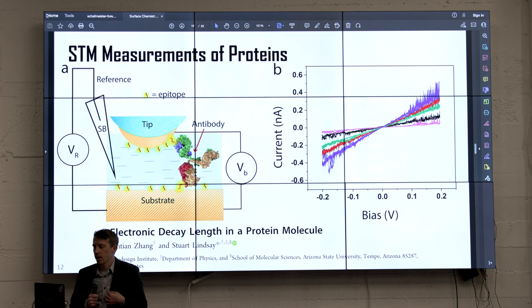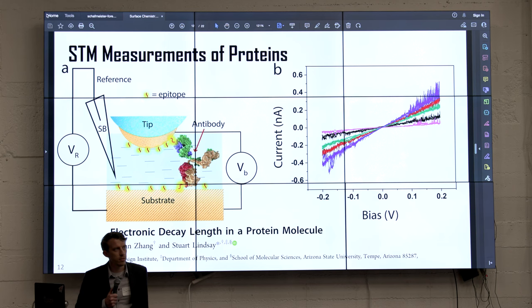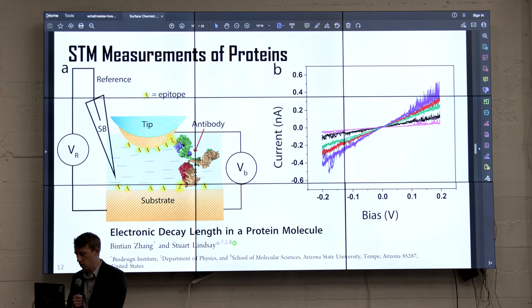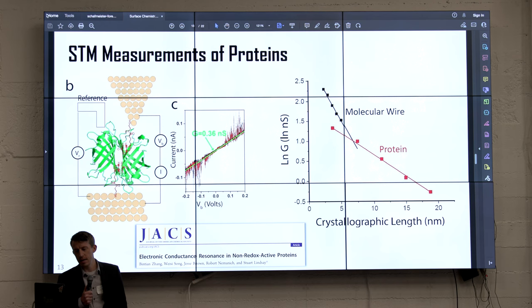And what they started to see for several years was that these things looked like they were conducting pretty close to ohmically. Here you can see the IV trace on the side of conduction through an antibody. And I think this was kind of chalked up to interesting, but probably something's going wrong. But a few more proteins were tried, and you have to do some special things to make this work.